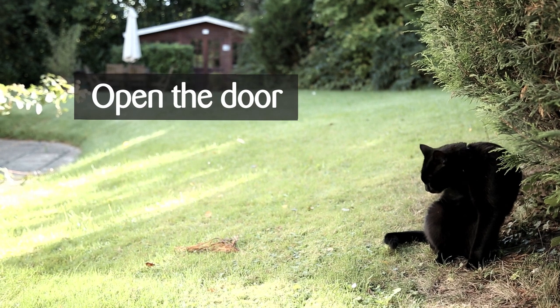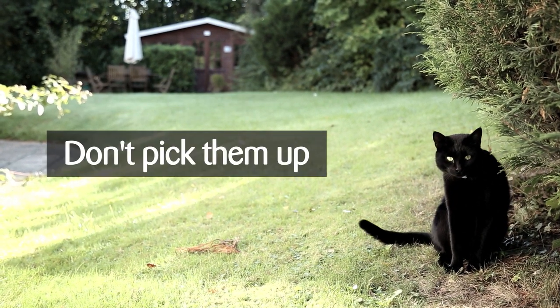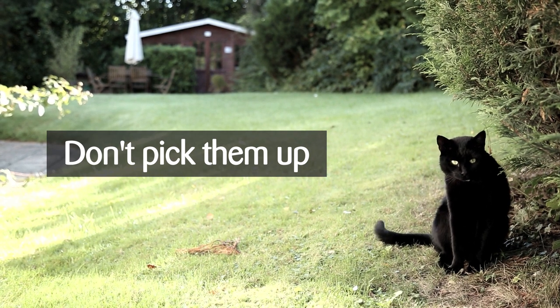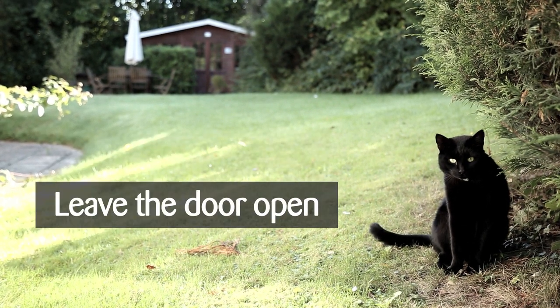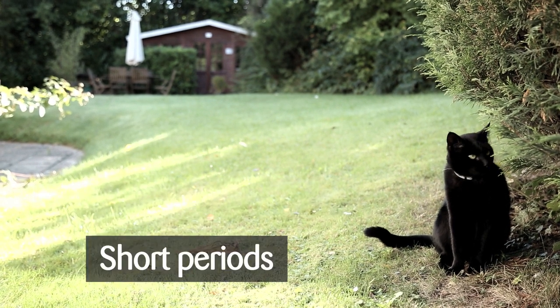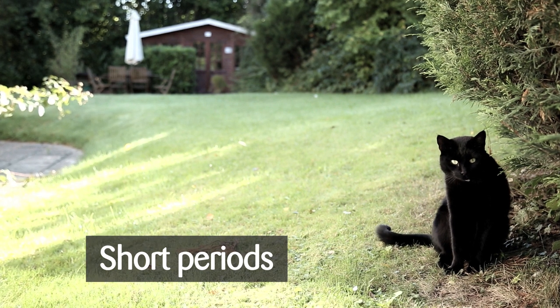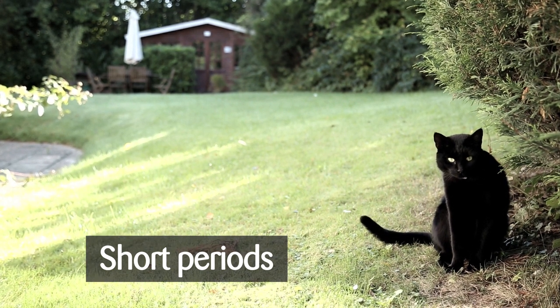Open the door and step outside yourself, encouraging your cat to go with you. Don't pick them up. Let them make the decision to go outside for themselves. Leave the door open so they can run back into the house if they feel insecure. And only let them outside for short periods at first. You can gradually build up the time they're out until you are confident they can come and go as they please.